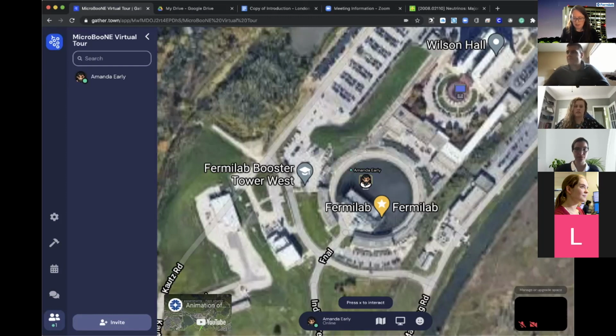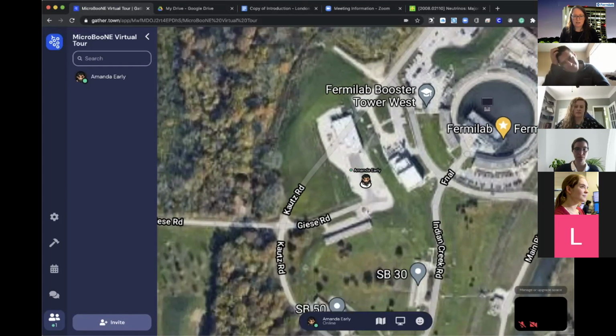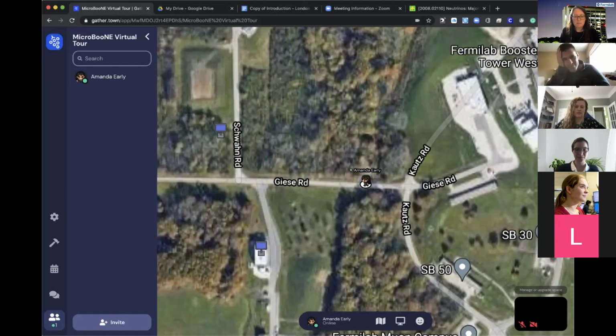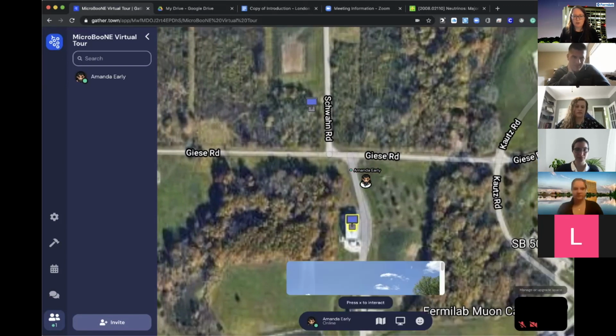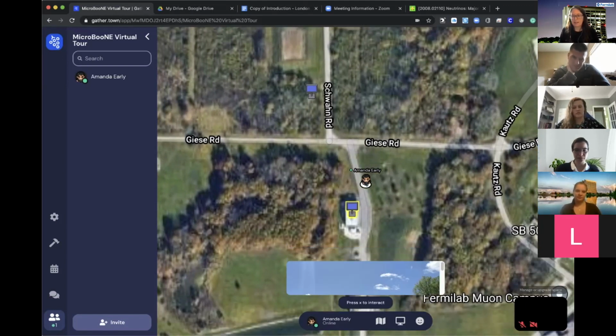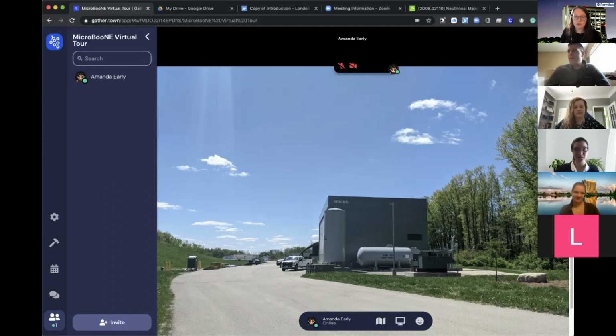And if I take my little virtual tourist here, to give you an overview, if you're going to go down this road, Geese Road here, it makes me miss campus so much. I'm going to say that too. And if you look down this road, this is where you're going to see our short baseline near detector.